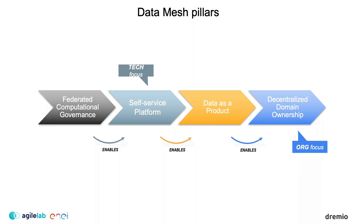And once you have this, you can start thinking about your data as a real product, okay, something that you build with passion and love, and that people then want to actually use, okay. This actually enables you to get to the nirvana, which is the decentralized domain ownership. And this is where the organizational shift really happens, okay.